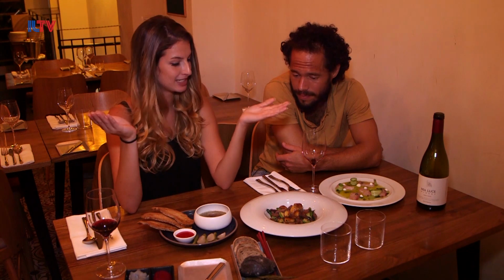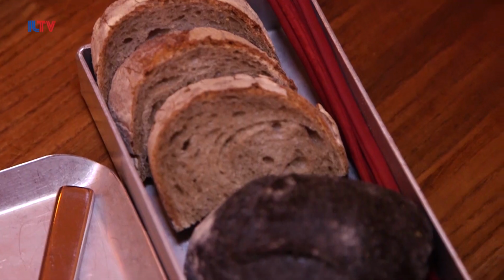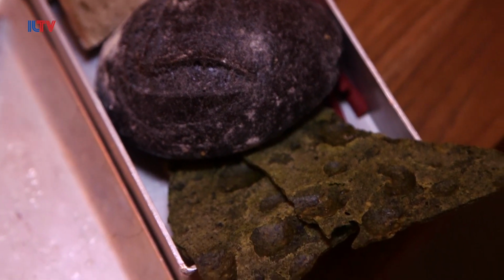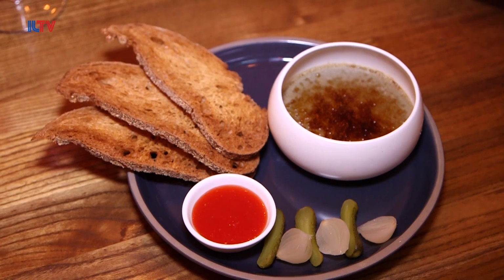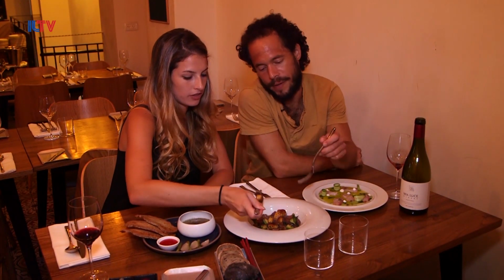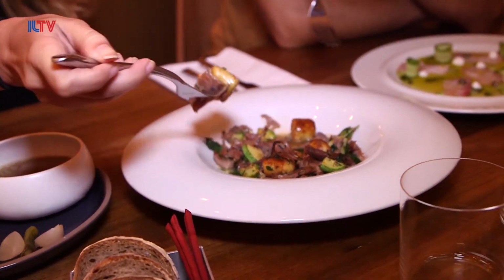Now it's time to eat. I feel like the food here is soul food. Food for the soul. Well, you saw it, though, so I can't say no. All right, let's dig in. Let's try it. This is gnocchi, he said, with goose confit. Yummy, yummy.